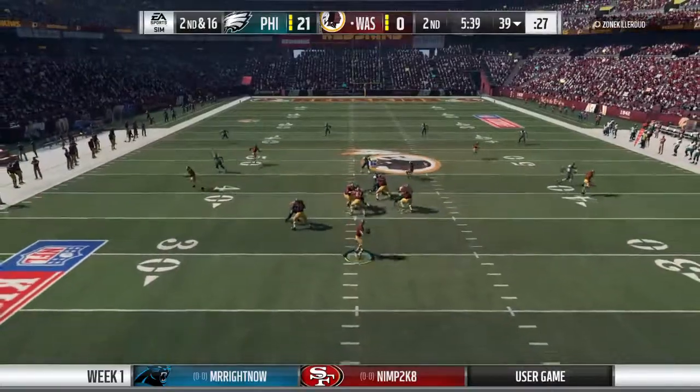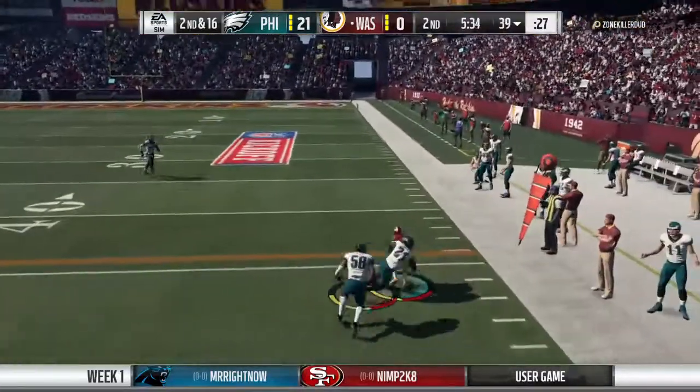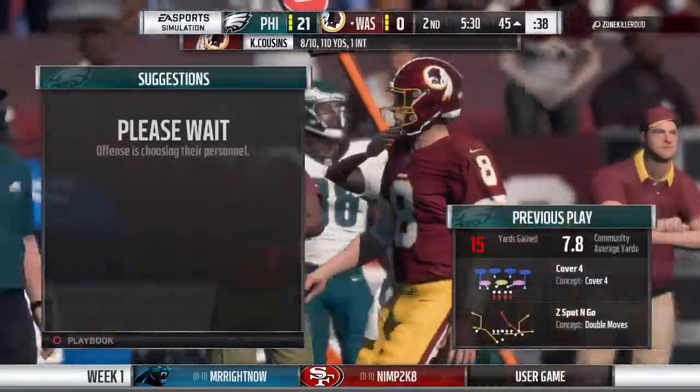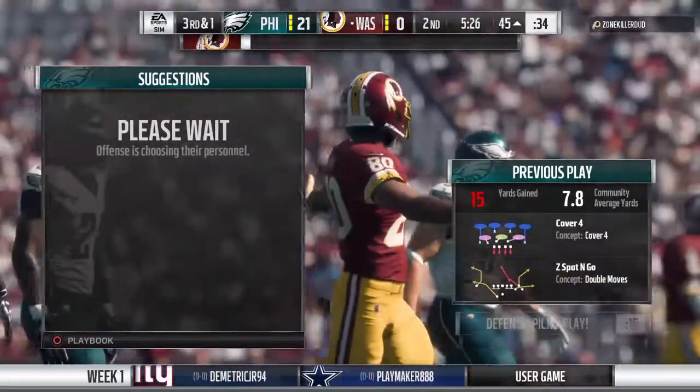Now a second down throw for Cousins. Eluding the pressure right. This one caught by Crowder. And he'll be brought down at the 45-yard line. It'll be a pickup of 15 as that'll lead to third down.